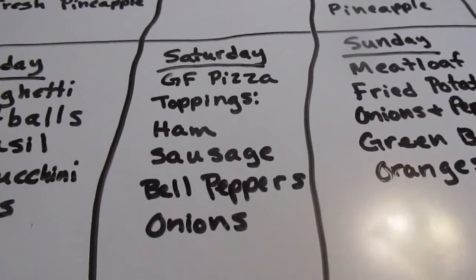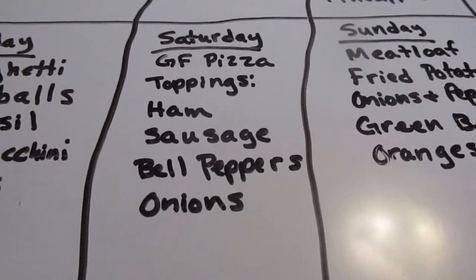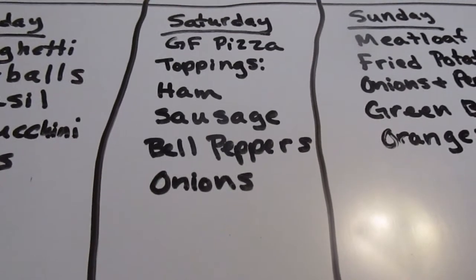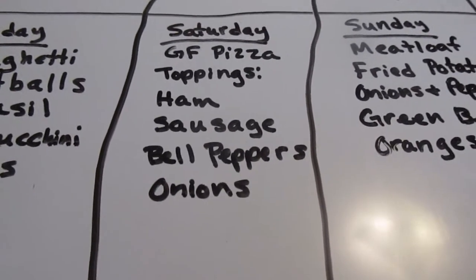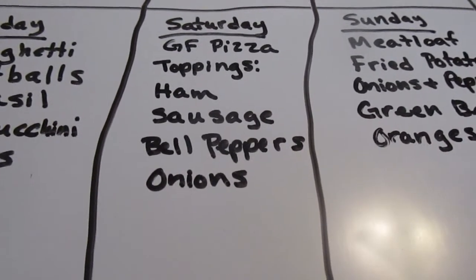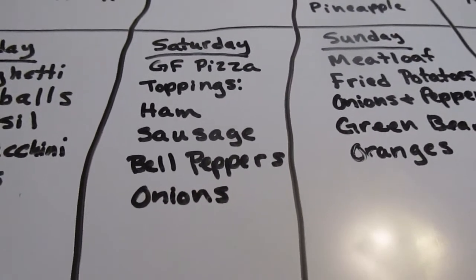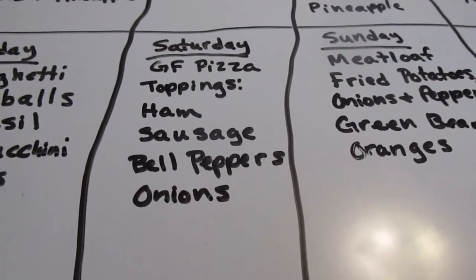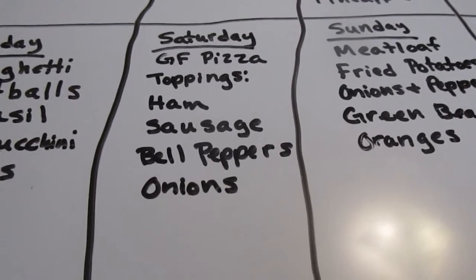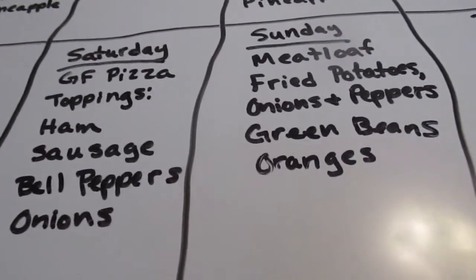And then Saturday I'll be making gluten-free pizza. Toppings will be ham, sausage, bell peppers, and onions. Probably we'll just do whatever's available for the fruit, kind of a pick and choose fruit night. Might have just opened a can of pears, I'm not sure, but a lot of times we don't do a fruit because we have enough bell peppers for the vitamins and whatever you can get from fruit. Bell peppers has it in spades.